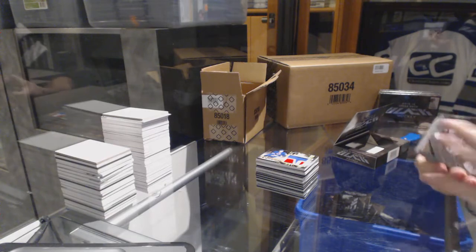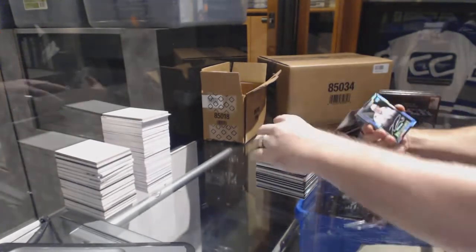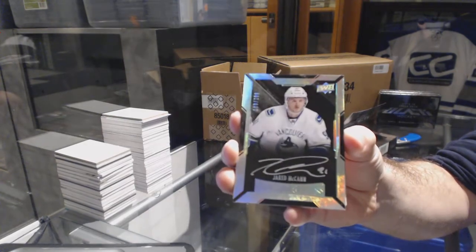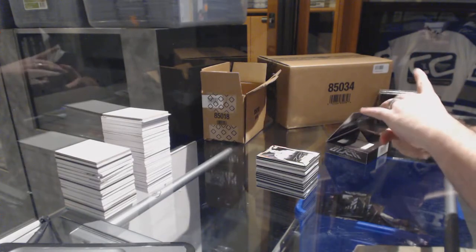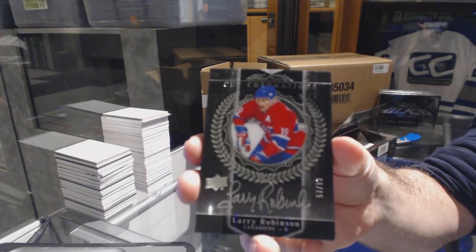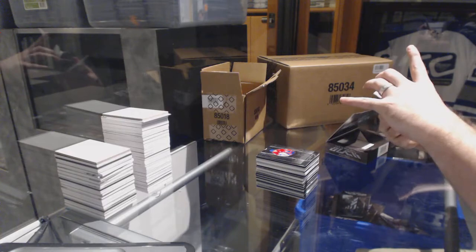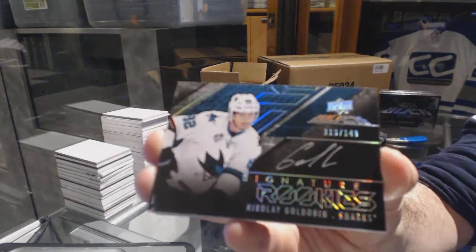All right, we've got for the Anaheim Ducks, 349, Ryan Getzlaff. For the Vancouver Canucks, 299, Jared McCann, Vancouver. For the Montreal Canadiens, we've got a Larry Robinson Cup Coronations Auto to 99. Larry Robinson. For the San Jose Sharks, number 149, rookie signatures, Nikolai Goldobin.